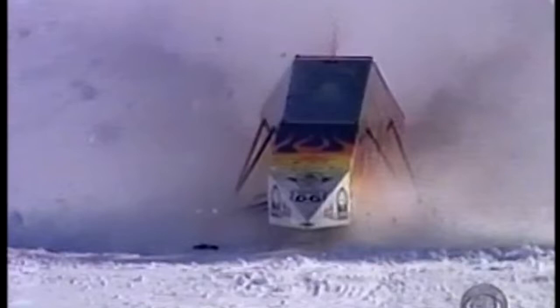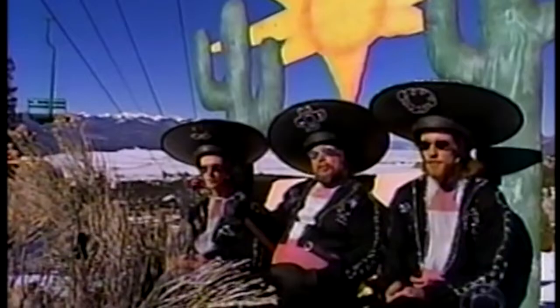And oh yes, there was one more class, the uniques. And you are? The three amigos. The three amigos were judged most unique. No one questioned that decision.